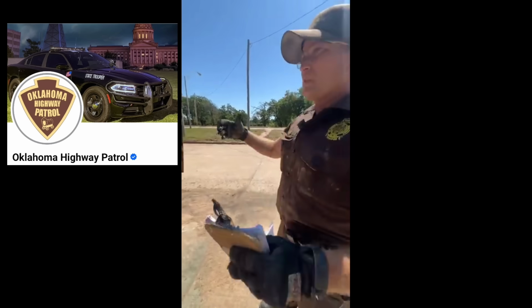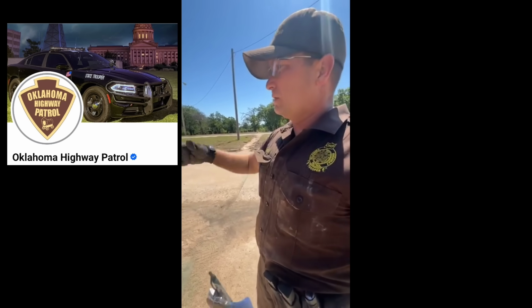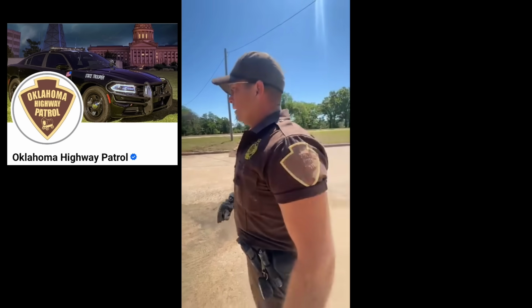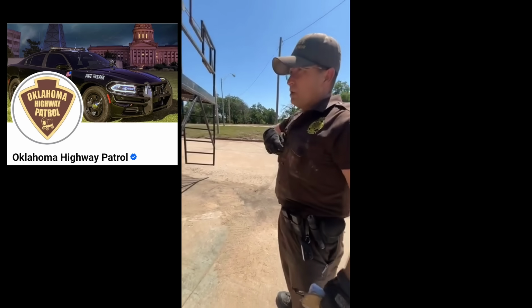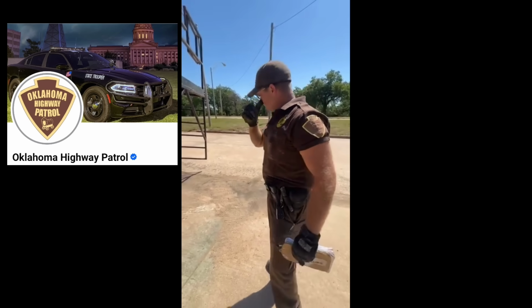This trailer is kind of a specialized trailer. It's for oil field purposes. They use it for collection of mud and water and whatnot, and to move it. If I let him recharge his air, he'd about depleted it all. That's why we had him start it back up.